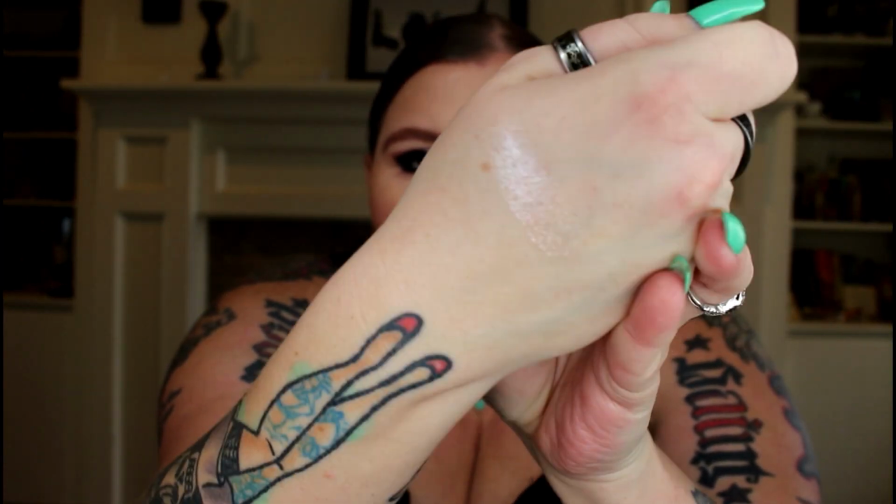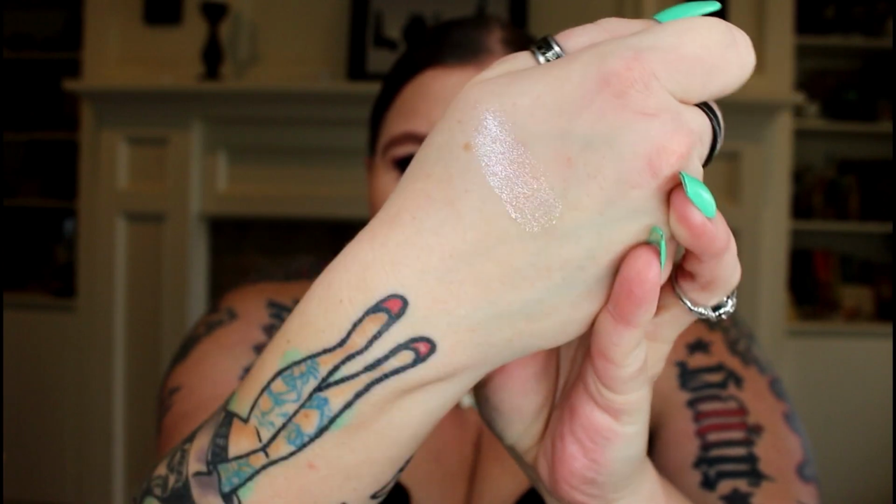As you can tell, I have not swatched it yet. I swatched it in the store, that's why I bought it. But I will definitely give you guys a swatch now. Oh my goodness, these are just the coolest freaking eyeshadows ever. The camera is not even doing it justice whatsoever, but it is so freaking pretty.